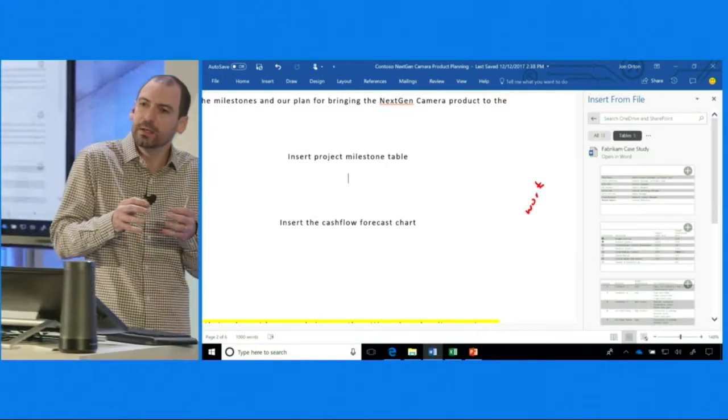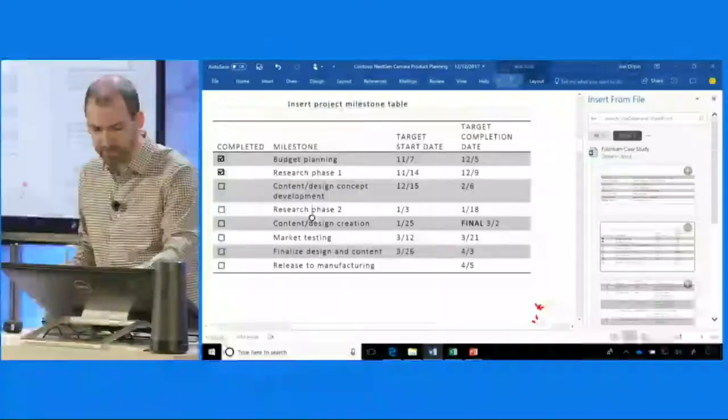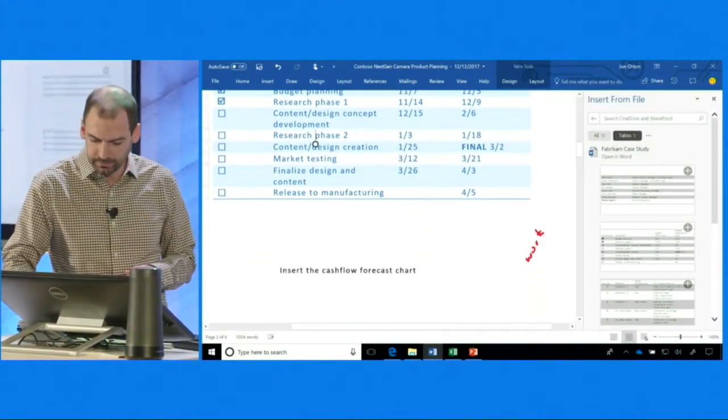And when I drill in, you'll see that it's not the entire document. It's actually breaking down the specific elements that I might want to reuse. Here I see that project milestone table that I can add to my document with a single tap. And because it's still a full-featured table, I can style it to look good in this particular document.